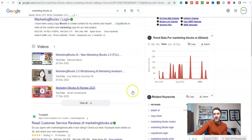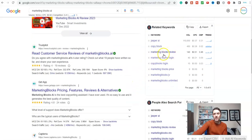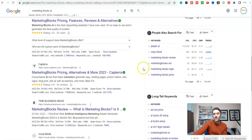This again is from Keywords Everywhere. And then if I scroll down here, we can see, look, Marketing Blocks Review, 140 people a month are searching for that. Marketing Blocks Price, 0. Marketing Blocks Unlimited. And basically all I'm doing here is just scrolling down to see if there are any different keywords whereby I could create content for this and then start earning a passive income.